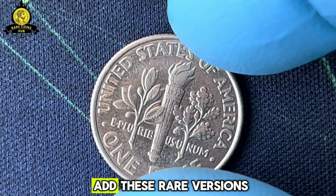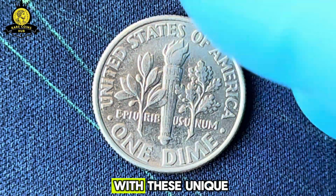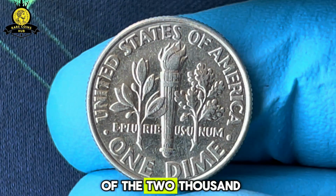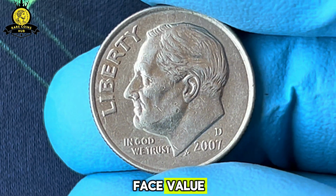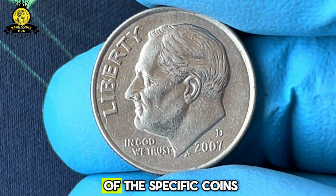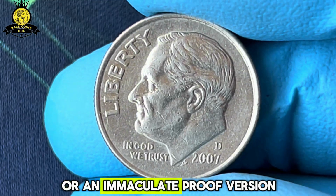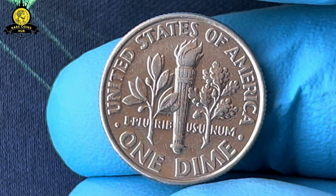Collectors who are looking to add these rare versions to their collections will pay top dollar to secure a coin with these unique characteristics. At auction, the most prized versions of the 2007 dime have achieved prices that far exceed the 10-cent face value. Due to the rarity of these specific coins, whether it's a rare double die error or an immaculate proof version, demand has pushed their value up to astonishing heights.